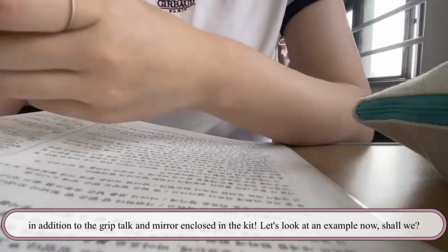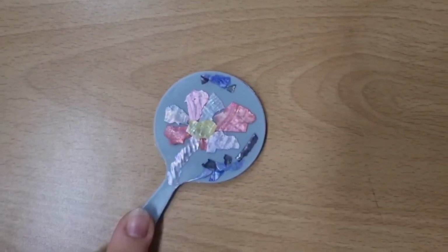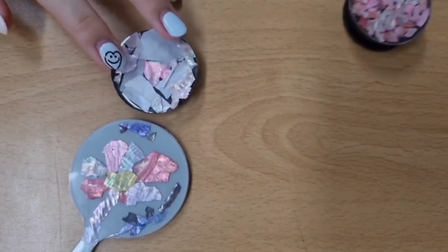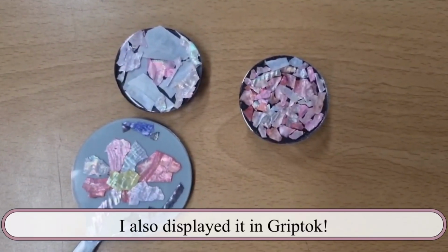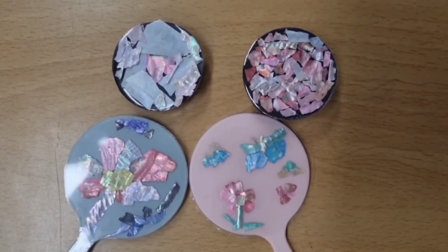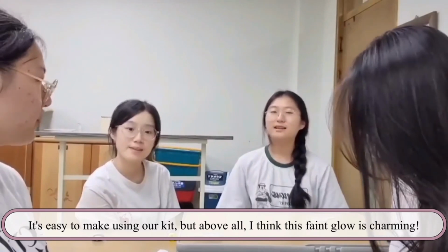Let's look at an example now, shall we? I decorated a flower on the mirror. I decorated the grip tok with a heart. I also displayed it in a grip tok. I tried it on a mirror too. Instead, I decorated it with a butterfly. It's easy to make using our kit, but above all, I think this faint glow is charming.